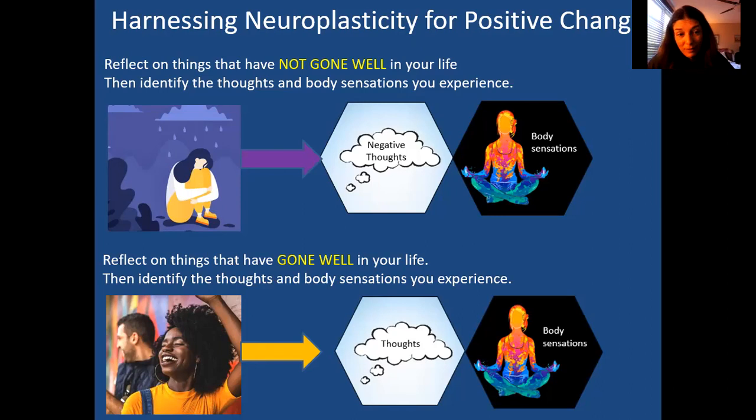Next, let's flip it around to the positive and think about some things that have actually gone well in our life, all right? Even if you're feeling down now and depressed, chances are there have been times in your life where things did go well, okay? So try to zero in on them, even if they're small, stay with it, and then see which thoughts and body sensations come up for you there, okay? So once you identify what those thoughts and body sensations are, try to say, you know what? Can I repeat those in the future to create more positivity, right?